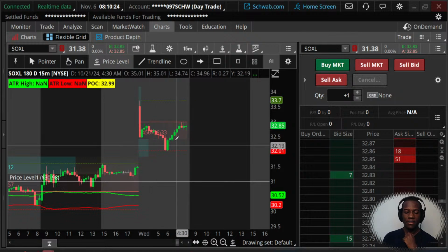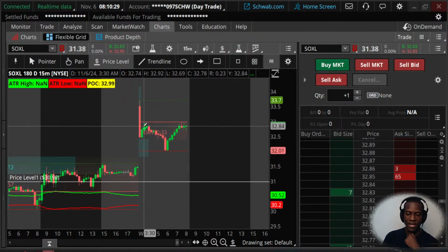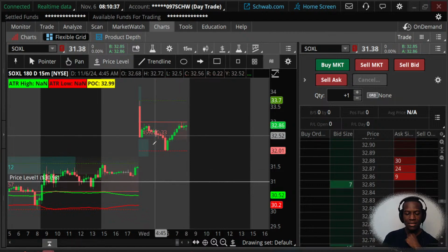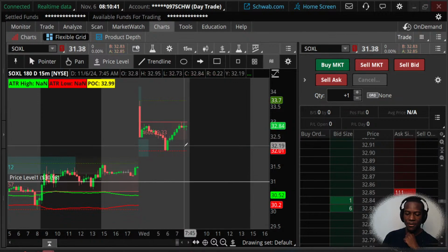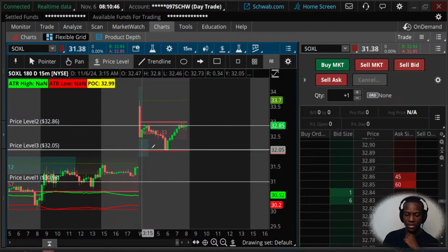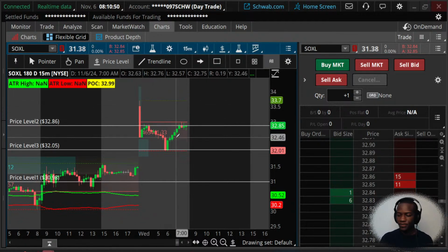I may find something else because SOXL, I really just do not like this setup right here. It looks like a big double top. Kind of came up here to 32.85, came down to 32, back up to 32.89, and I really feel like it's going to be coming back down, or either just holding this range between this level and this level. And I don't know how I want to play that. But yeah, we'll see about that.